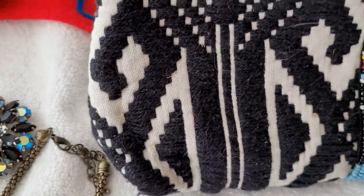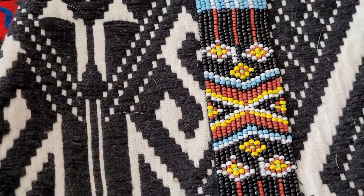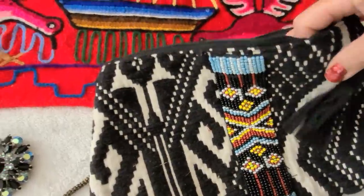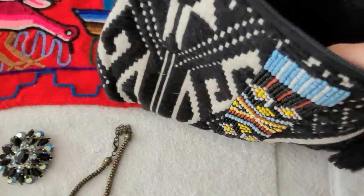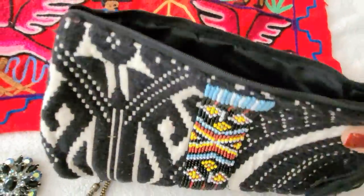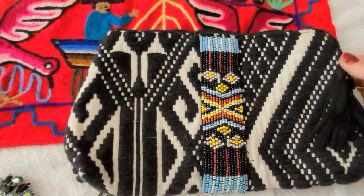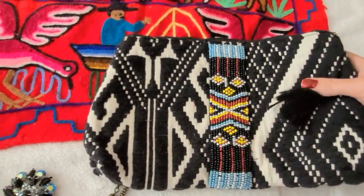It's zip closure, and it's just one big pouch inside. Absolutely lovely. I'll give you a look inside here. It's black lining, absolutely clean, brand new. I am going to ask $25 on this piece.